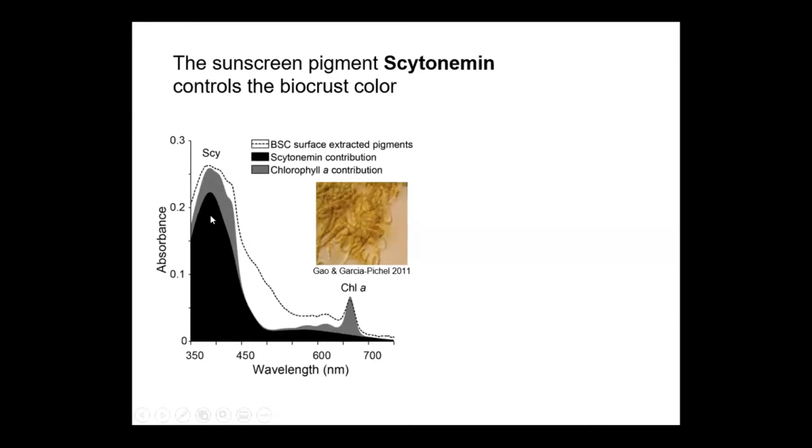So you see that, in fact, cytonemine is a major pigment that absorbs a lot here in the UVA, and then a little bit everywhere, in fact, in the visible. And we know that this pigment is only produced by some cyanobacteria from the order of the Nostocales, and this is how they look in culture. So they have this brown color because they produce this pigment. And we know that with maturity, they can colonize the surface of the crust and produce this pigment that might be responsible for the change of color.